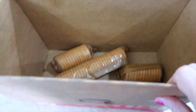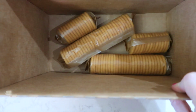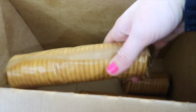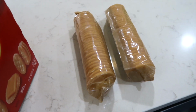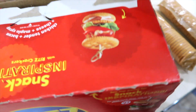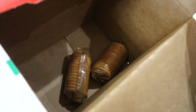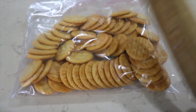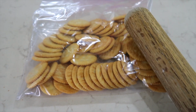As you can see, this box is getting low, but for this recipe, all I need is 1 sleeve of Ritz crackers, so that's perfect. I stand corrected. It is 2 sleeves of Ritz crackers. So I am actually gonna put these other 2 sleeves in my pantry and get rid of this big box. I put the 2 sleeves of Ritz crackers in a Ziploc bag, and now it is time to get the frustrations out.